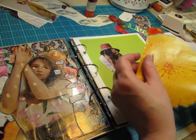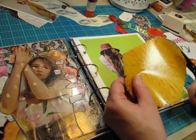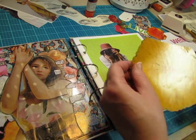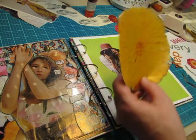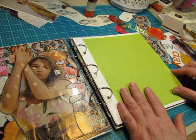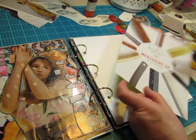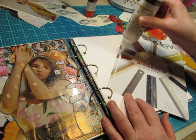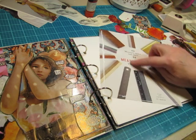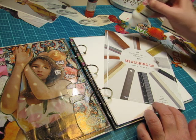I'm not trying to cut around each and every flower petal, but just kind of wiggling my piece and letting the scissors do their work, kind of following the pattern of what's there, but not super closely. So we have to glue this down first, don't we? That would have been a fun collage page to put something in the center with all those rulers. Too late now.